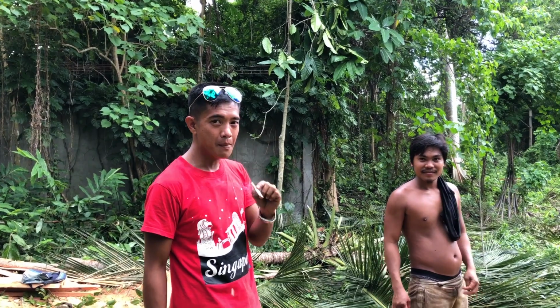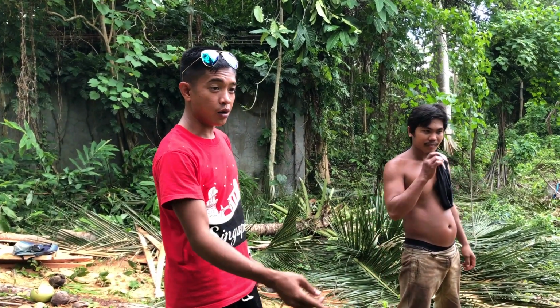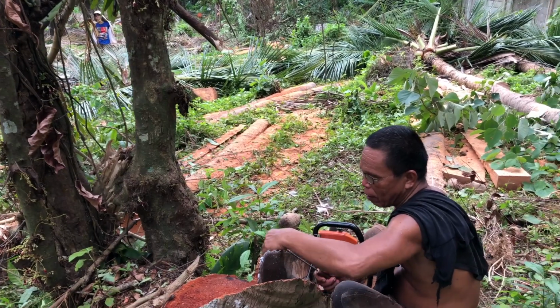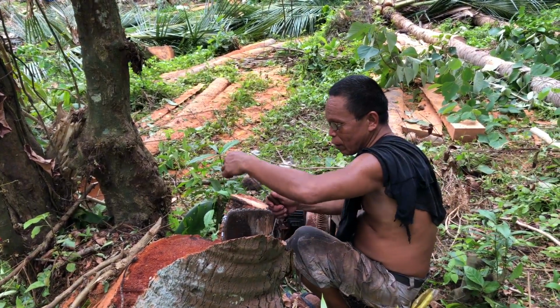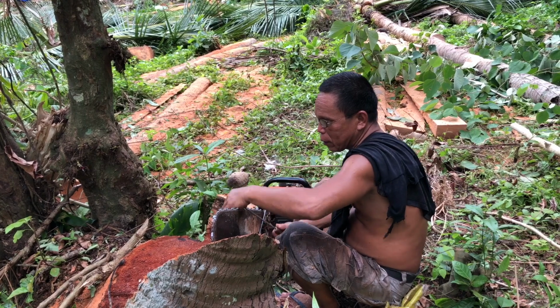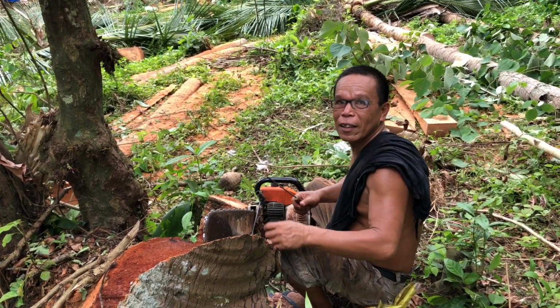So how many years have you guys cut trees like this? That guy, 20 years. Did your family cut trees or just you? Did your dad cut the trees too or just you? Experience.